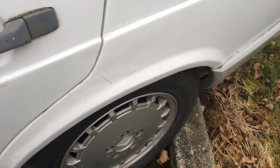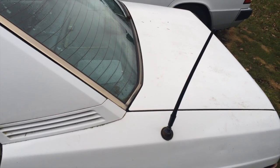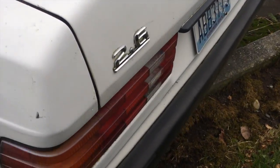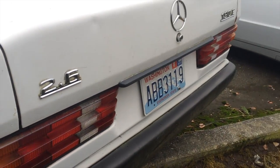And then moving back here to the back fender, look at that. Look at the cracking in the paint. Okay, and look at that wonderful aftermarket antenna. That's a real good sign of high maintenance. And then let's move around here to the back. Dents in the trunk, scuffing on the rear bumper there. The taillights don't look too bad.